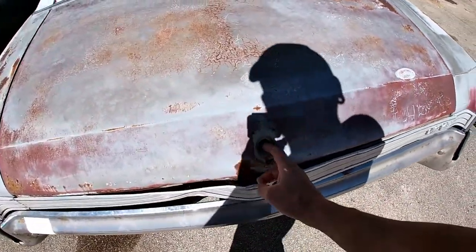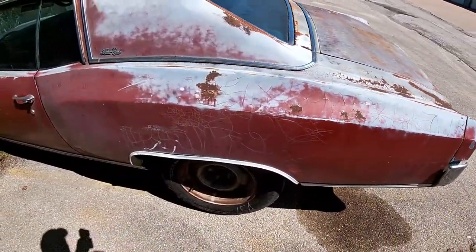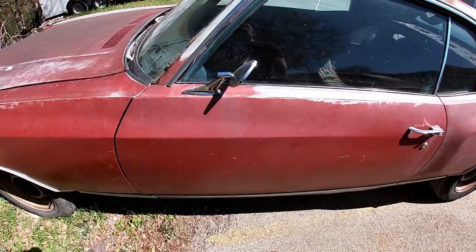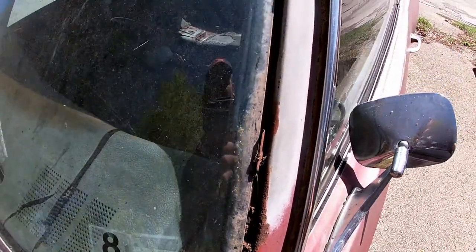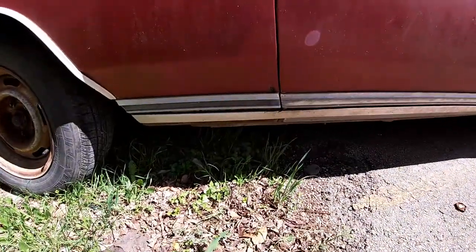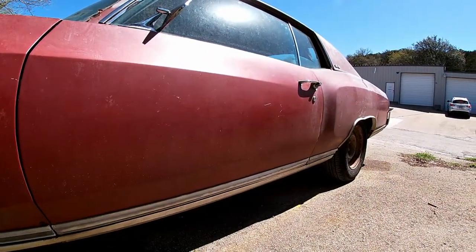I would get in the trunk, but I forgot to bring my screwdriver. Replacing a bumper. This quarter panel has been replaced before. A little bit of rot by the windshield. Bottom of the fender. Like I said, this one isn't too bad.